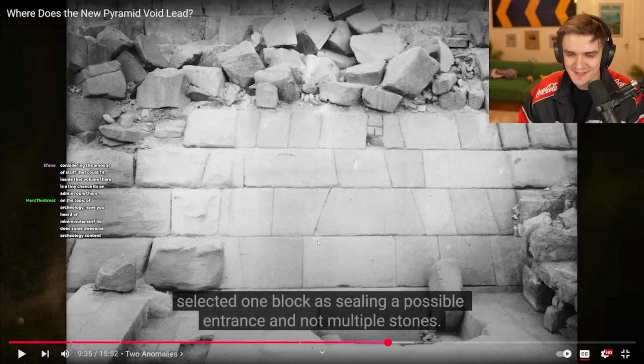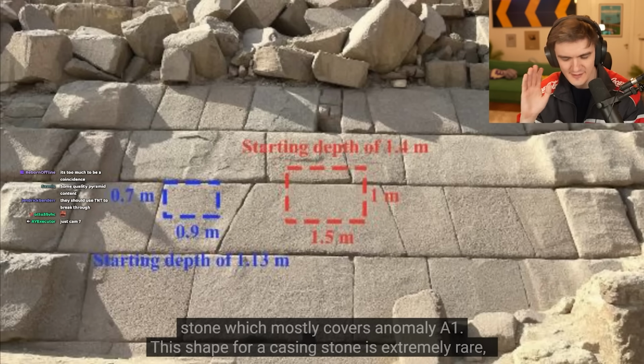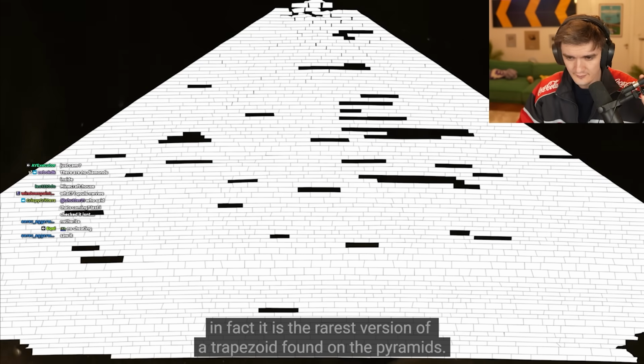Is this not a little bit like X marks the spot? Like, this stone is very sus to me. You see every other stone, and this one is like... This shape for a casing stone is extremely rare. In fact, it is the rarest version of a trapezoid found on the pyramids.